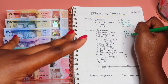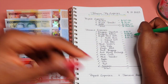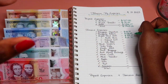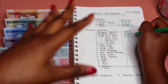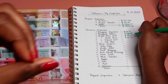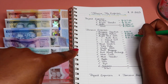My love calls her Aunt Annie's, but she's named Auntie Anne, and I bought the pretzel for $10.51 as a snack on the way there, because child, this flight started at 7 o'clock in the morning. The traveling started from like 3 o'clock in the morning, but I didn't get to Jamaica until like 3 o'clock in the afternoon, and then going through customs was long, because all of the planes came at the same time. So baby, when I tell you your girl was hungry, the Auntie Anne saved me. So that was that, and that is what I paid going to Jamaica.